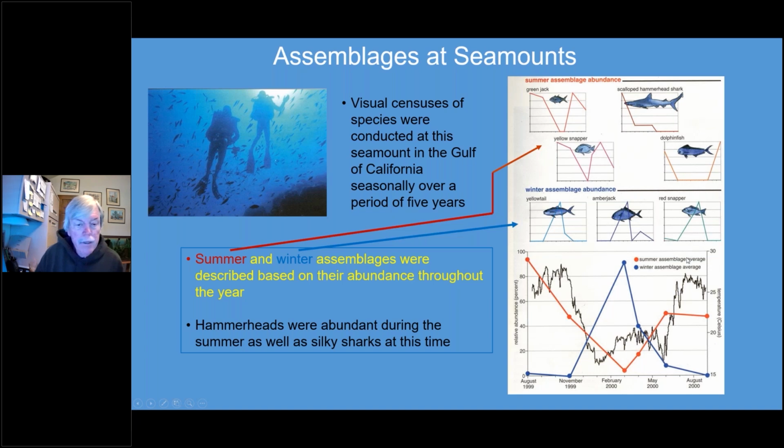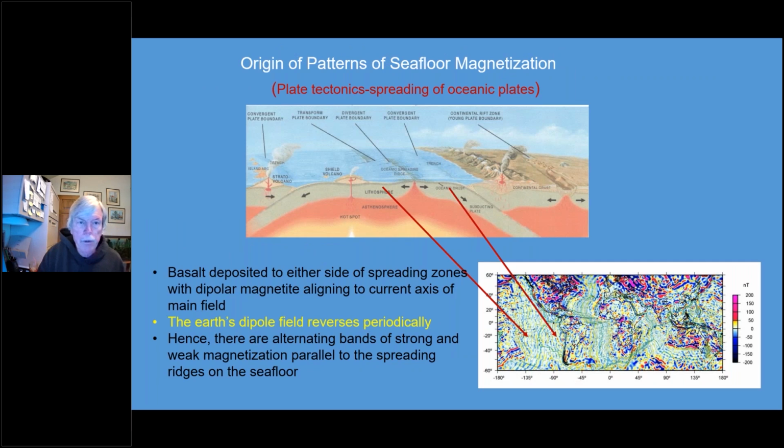So hammerheads, but also the marlin, the sailfish, the dolphin fish, the green jack, and the snapper, they're all there during the summer. These other species are there during the winter. Now, I'm half biologist, half electronics technician, a quarter electronics technician, and a quarter geophysicist, because if you wanted to understand why the sharks were there, you need to know something about the ocean.